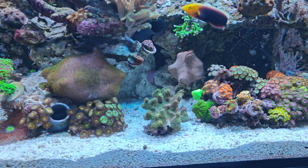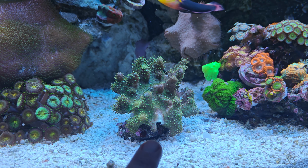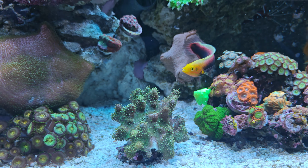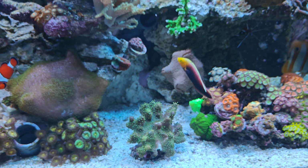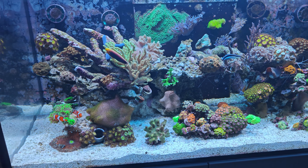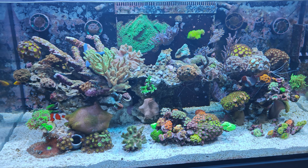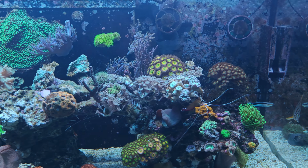For example, this is a good example right here. This soft coral, as you can see, had some bites taken from it, but it's finally showing some polyps again, which it hasn't done in quite a while. So I really noticed that the corals are overall somewhat more happy.